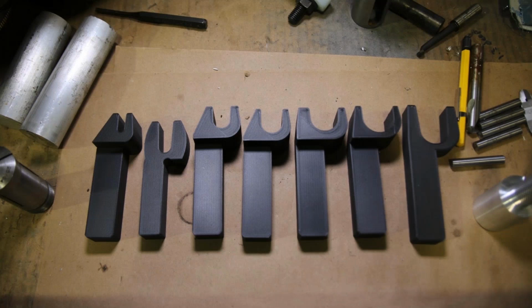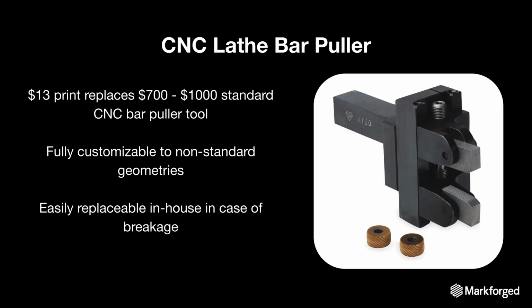This is another good example of those bar pullers. Because the bar puller was printed, you can pretty much get any geometry that you need. And so in the case of this particular machine shop, they were able to print a number of different geometries to handle the bar stock that they needed to work with on demand, which offers significant flexibility, as well as cost, because that $13 bar puller replaces a $700 to $1,000 standard CNC bar puller. And why would you replace one with the other? Because it's much more customizable and replaceable in case of breakage.